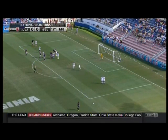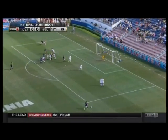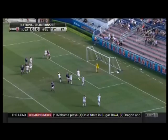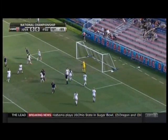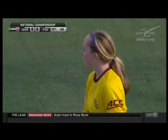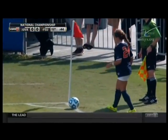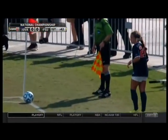Tons of room for Virginia. Bryan feints a run to the near post. It takes a deflection. It'll be a corner. Less than a minute left here. You just can't waste those opportunities in a game like this. What a good look. So close in. Well, Laprico now, another chance. Box is loaded up for Virginia.